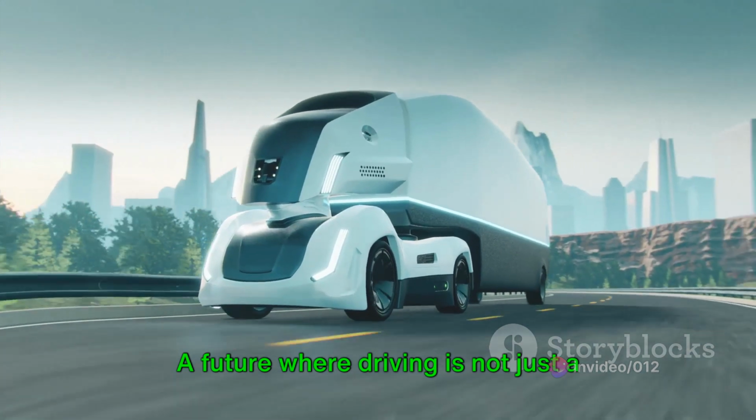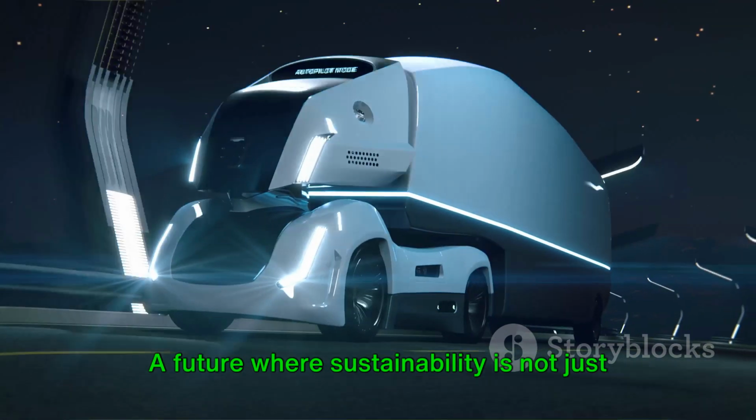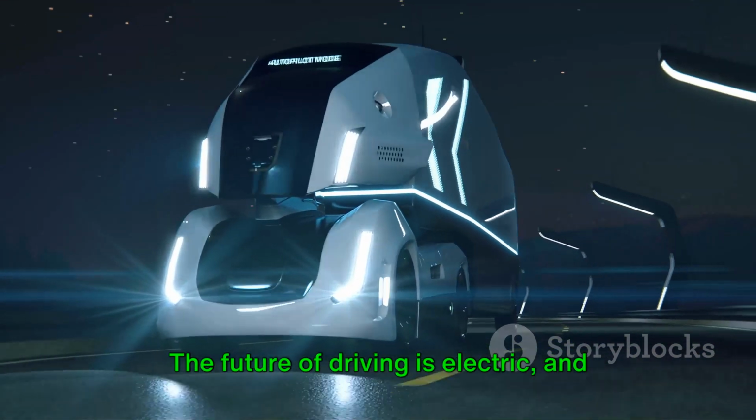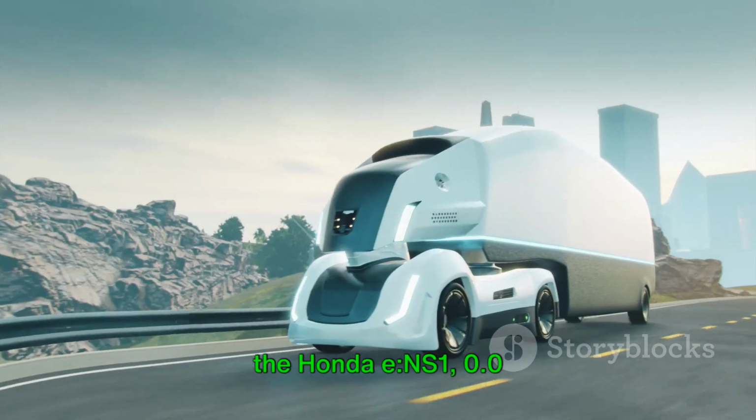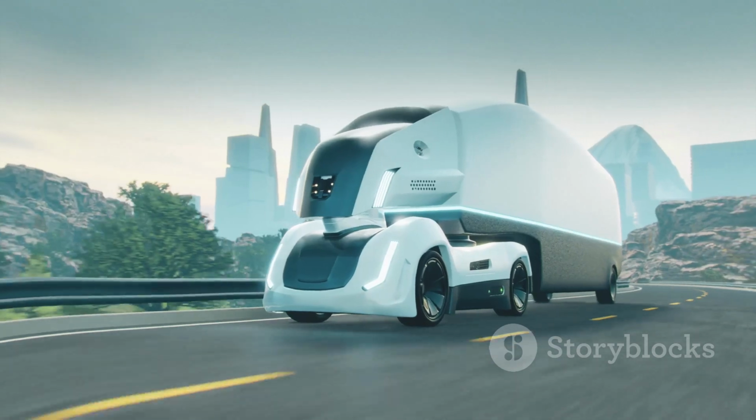A future where driving is not just a means to an end, but an experience to be savored. A future where sustainability is not just a buzzword, but a way of life. The future of driving is electric, and the Honda e:NS1 0.0L 2023 is leading the way.